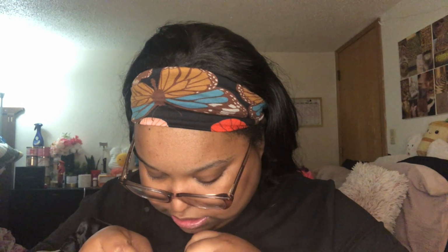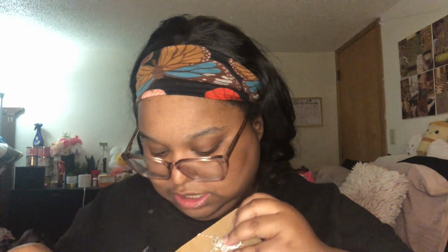Alright, so we got another Leo necklace. If you know me, I am a Leo, heart to heart. So yeah, we're gonna open this. This one also came in silver. I couldn't find it in gold. I was hoping it wasn't sticky.